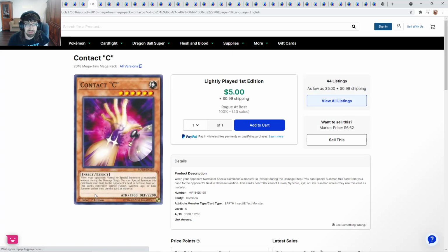This card's really nice because your opponent's normal summons or special summons. You can special summon this card to your opponent's field in defense position. The card's controller can't fusion, synchro, XYZ, or link summon unless they use this card as material. So it can really put certain cards in certain decks in a bind. But I think the card is good. Always has been good.